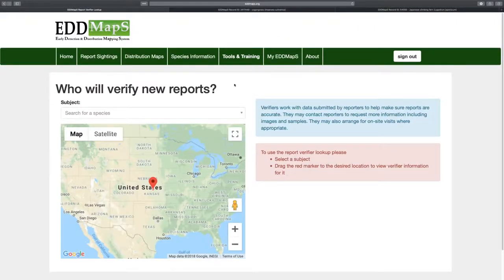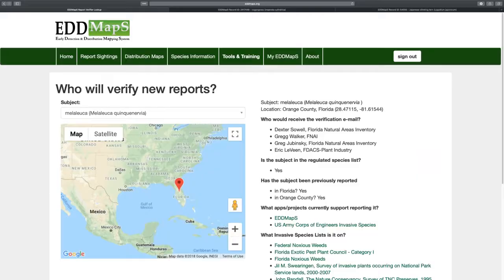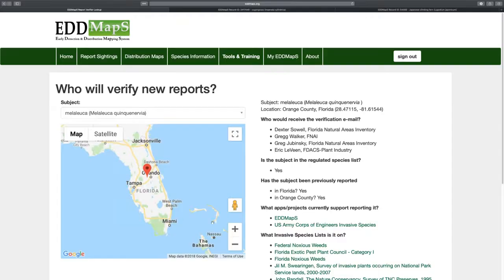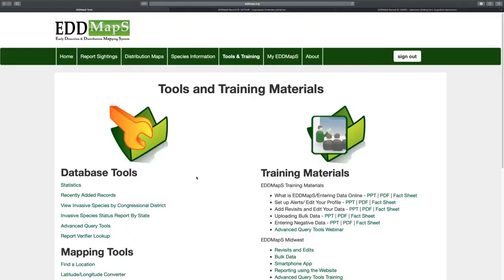There's also a report verifier lookup. So if you're looking for, let's just say Melaleuca, if I can spell, if you're looking for who is the verifier in Florida for Melaleuca in a certain location, you choose that species, you put the point on the map. This was in Orange County. Has it been previously reported? Yes, in Florida. Yes, in Orange County. And then here's who gets the verification reports when that species is found. And then it also tells you who lists that species as an invasive. Pretty neat tool if you're trying to figure out where something fits or if something falls through the cracks.